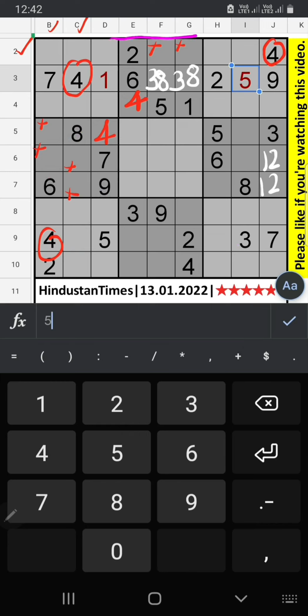Second grid, two numbers are remaining, 7 and 9. Column F, we have 9. So 9 can't come in the cell. 9 is confirmed here. Then 7 is here.